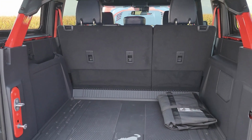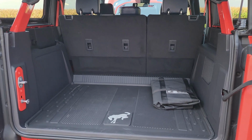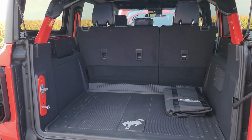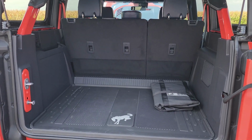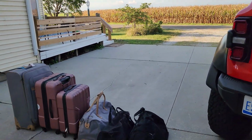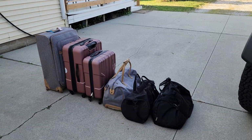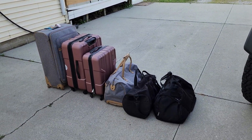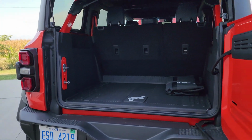So I am gonna load up some luggage, like if we were gonna take a trip for a family of 5 in this. Get the luggage in there, see how much space we have, see if it's functional for a family. Okay, so here is our luggage. We got 3 suitcases of different sizes, and we have a carry-on and 2 duffel bags. So let's see if we can get it all in here and what it's gonna look like.